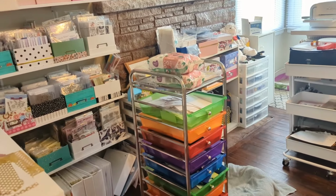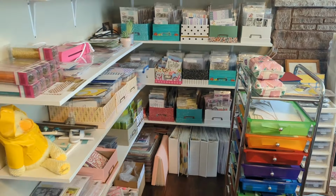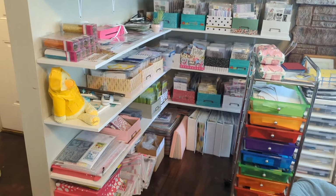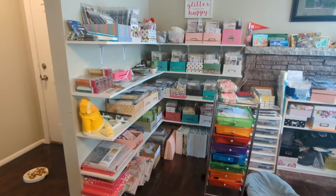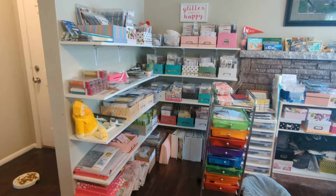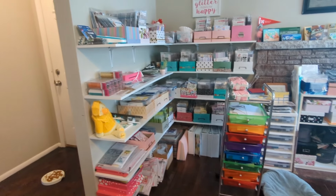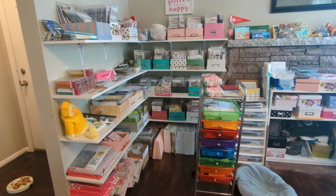I had several people reach out and they wanted to see a new craft room tour. So I said, sure. Let me see if I can zoom out. There we go. The last one I did was like May of 2023. I have added some things since then. It's August 22nd, 2024.